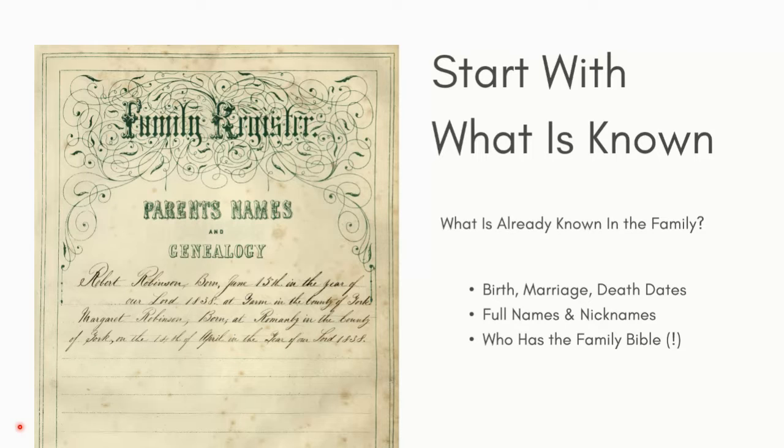So when you're with your family, ask about birth dates, marriage dates, death dates. If they know just the year, that's fine. Ask about full names and nicknames. Be sure and ask about nicknames, guys. That can save you a lot of trouble later on trying to figure out who is whom when you're looking at the records, so that you don't think you have 2 people when you only have 1. So make sure that you ask about that.